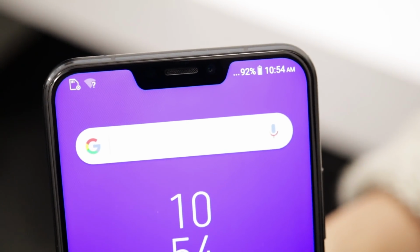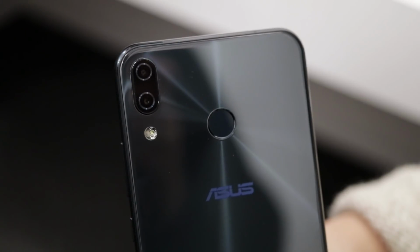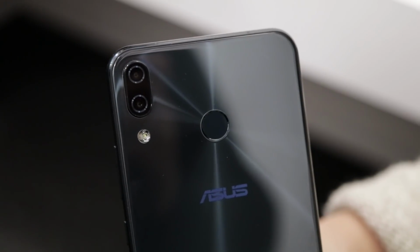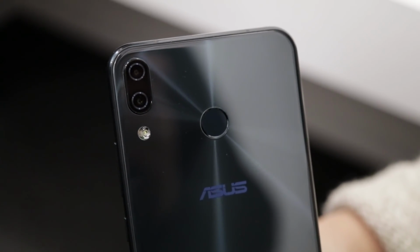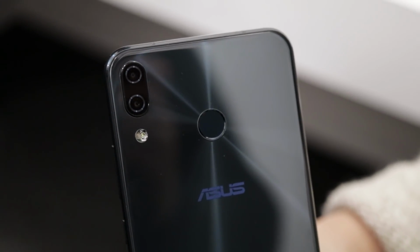What's also different is that the highest upgraded version of the 5Z comes with 8GB instead of 6GB of RAM. We do have the notch design, which we know from the iPhone X on the top. Even on the back, the design is very similar to the iPhone, with the positioning of the dual camera and the glass back. However, we also have a fingerprint sensor here.